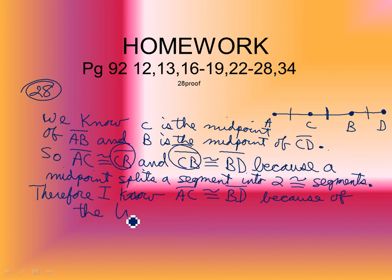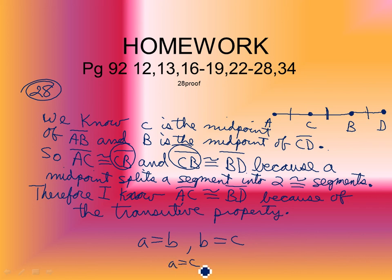Because of the, I can't spell, transitive property. Transitive property said A equals B. You remember it after a day because we're getting ready to write it. B equals C, then what can you conclude from that? A has to equal C. So that's our paragraph proof.